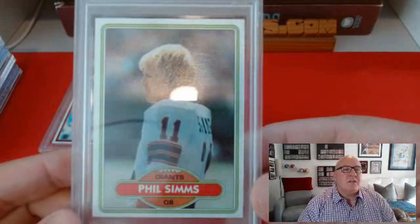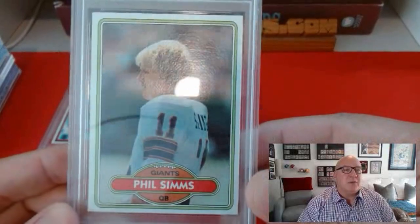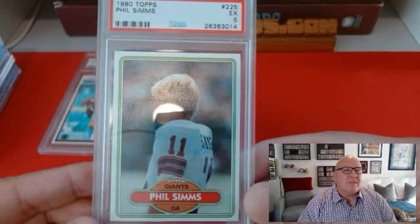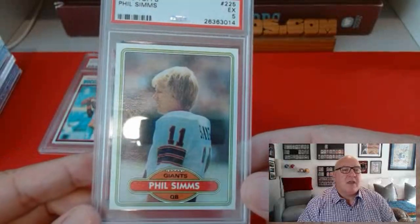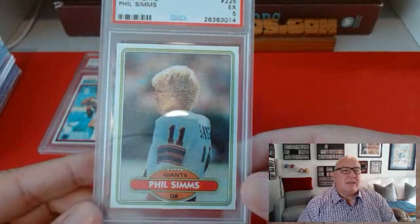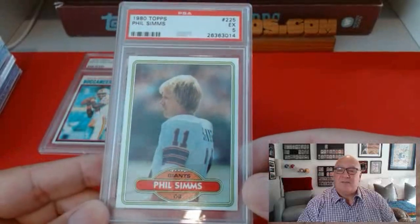Now this card, if you look a little closer, man, this card really is beautiful. I don't know how this is a 5. It's obviously off center to the right and maybe lower a little bit, top to bottom, but it's a beautiful card. The 5, that's crazy.